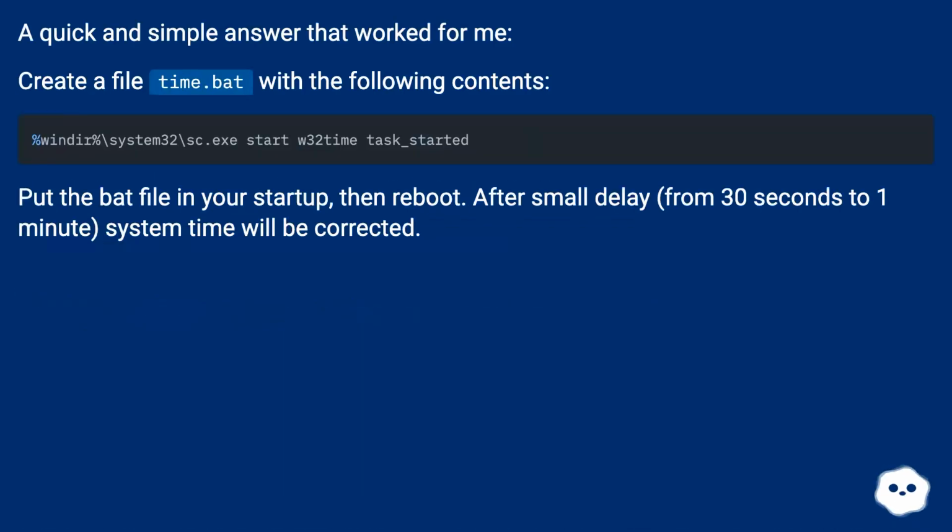A quick and simple answer that worked for me. Create a file time.bat with the following contents. Put the bat file in your startup, then reboot. After a small delay, from 30 seconds to 1 minute, the system time will be corrected.